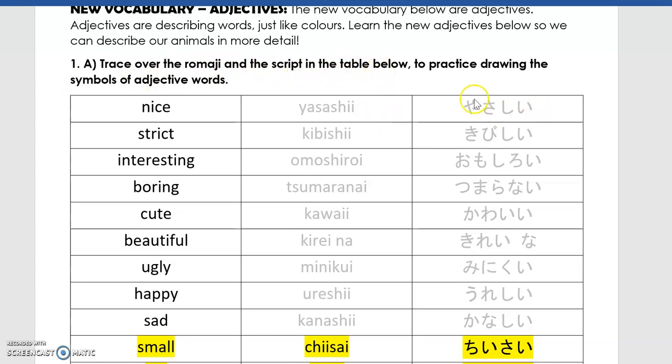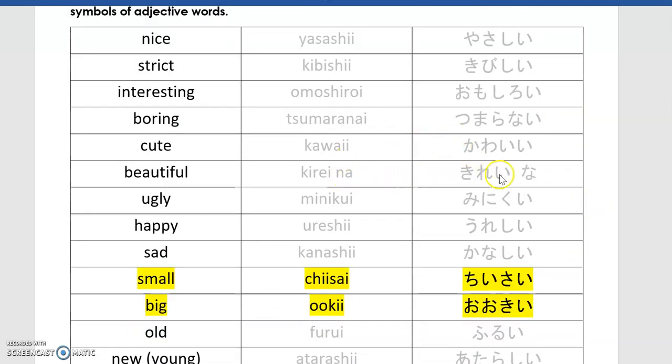and practice drawing the symbols of the adjective words, which we know are called hiragana. So we have the English here, how to actually pronounce those adjectives, the Romaji, and how to write those adjectives in hiragana. So for the word nice, you would trace over yasashi and then trace over yasashi, tracing over the hiragana symbols there. Because we haven't learnt these words before, make sure you're trying to be as neat as possible when you're tracing over them. That way it's easy for you to follow this.